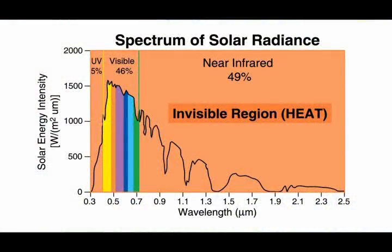Ultraviolet light, which is responsible for sunburns and causes colors to fade, is about 5% of the spectrum. 46% of the sun's energy consists of visible light, and it is the portion that determines the colors we can see. The largest area of the spectrum is infrared energy, which is invisible and produces the heat we feel and is therefore of most interest to this discussion.